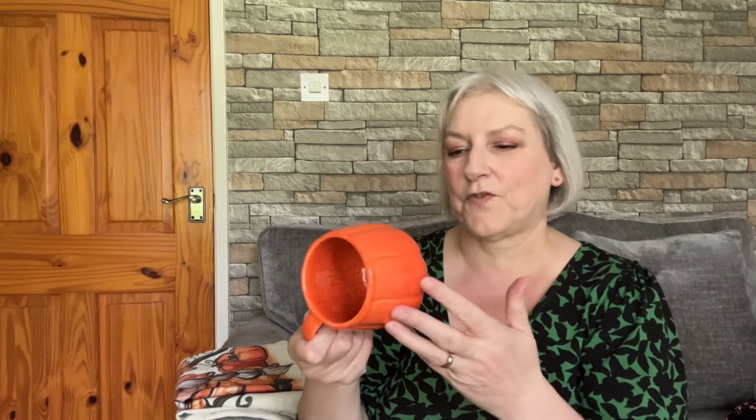The last thing that was in that box is my pumpkin mug. I've had this for a few years now. I think this came from Poundland, and it's just a nice orange pumpkin mug, and that just means nice cozy evenings with a cup of coffee or a cup of hot chocolate, snuggled up. That just makes us feel happy.